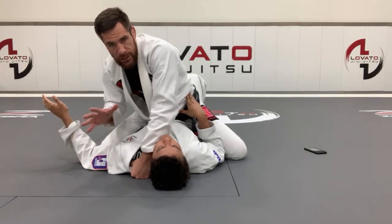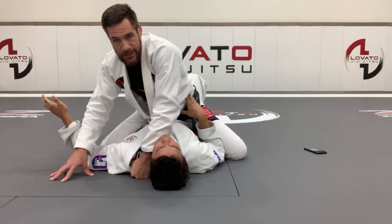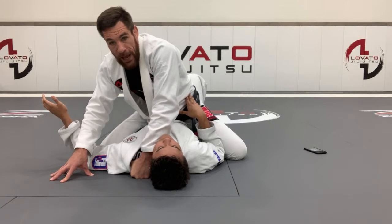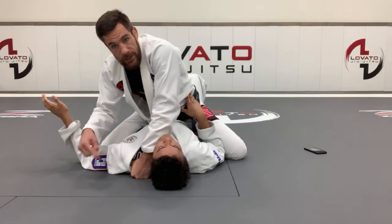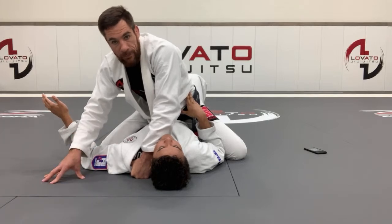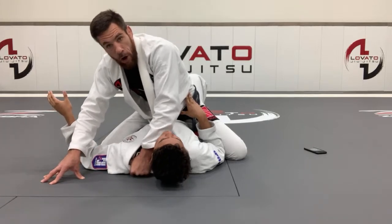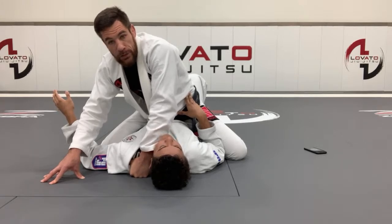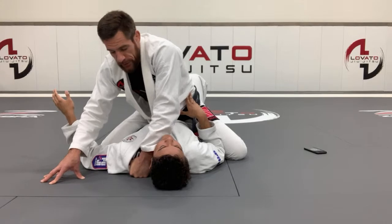From all positions, not just the mount. The way that I pass, the way that I do side control, knee in the belly, everything. The way I deal with half guard because of this grip, all right? Even last night, I posted a little highlight of me doing several cross chokes. They were all double palm down, okay? So in case you haven't learned this from me already, let me break it down just a little bit.